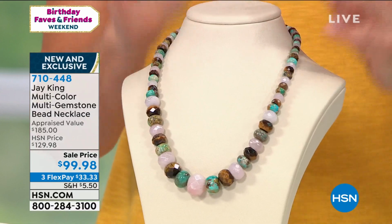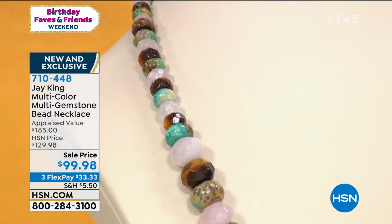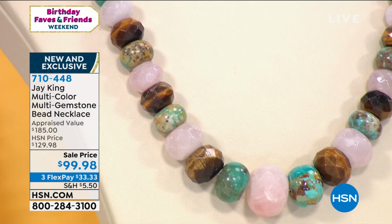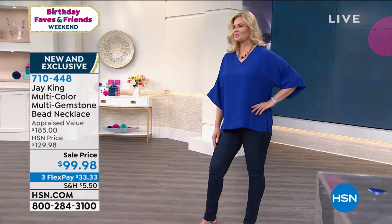But if you love it and you love genuine gemstones and you're a true gem collector, a real rock hound, you can get a lot of stones here for under $100. It's a really great value. You can get it home on FlexPay for $33.32.